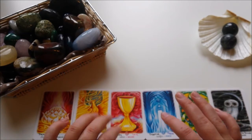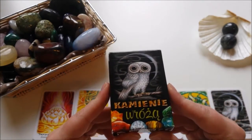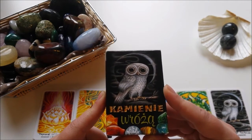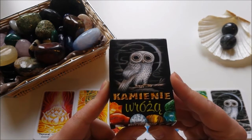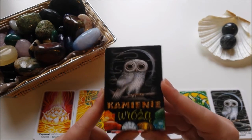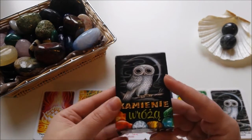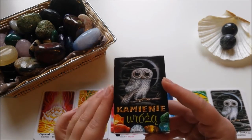Well, this is the deck I am talking about, and I have listened to Google Translate pronouncing this little deck, which is Kamienie Wroza. I have no idea if I just slaughtered the name terribly. But if you would translate it, it would be called divination stone.